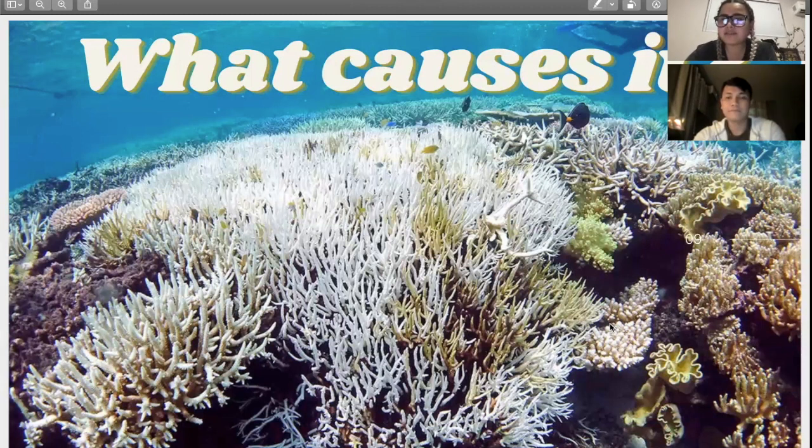We also have pollution from storm generated precipitation, which can rapidly dilute the ocean water, and runoff can carry pollutants which can bleach near shore corals.